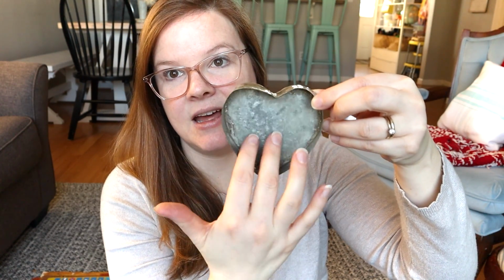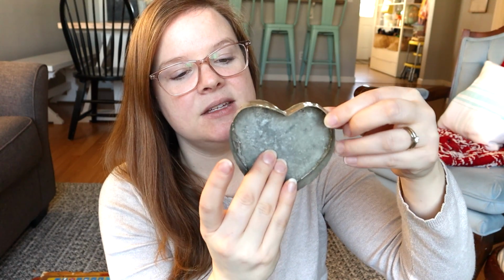I got a couple smaller things at another local thrift store, so it was just 50 cents for both of these, a little wooden spoon, and then I got this little tin thinking it would be cute for Valentine's Day decor, or even just to make a little collage out of, to add like an assemblage piece, like little things to it and hang it would be cute, or just even set out on top of a stack of red books would be cute for Valentine's Day. So 25 cents for that too. Alright, so that's all the things that I picked up thrifting today.